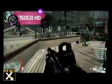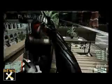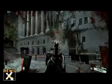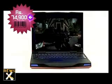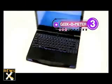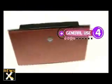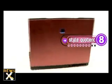Now, this smaller gaming notebook with so much power and high resolution display has performed pretty well so far. But how long does this thing last? We'll tell you soon enough. So the Alienware M11xR3, priced at Rs 74,900 for this version, on the Geekometer gets an 8. For general user, it gets an 8. And on the style quotient, we give it an 8 gladly.